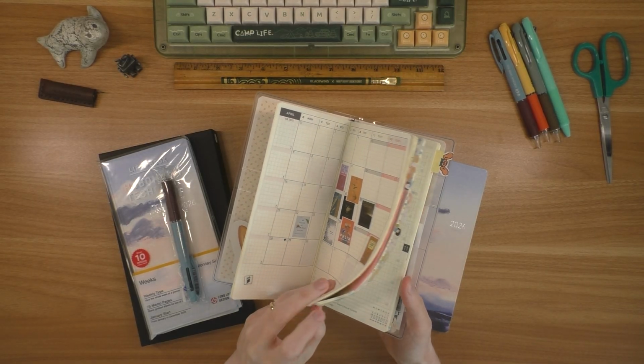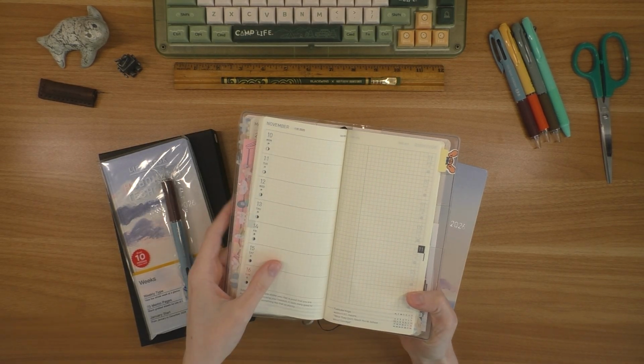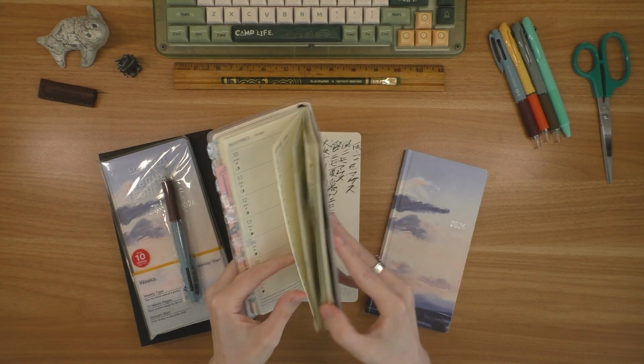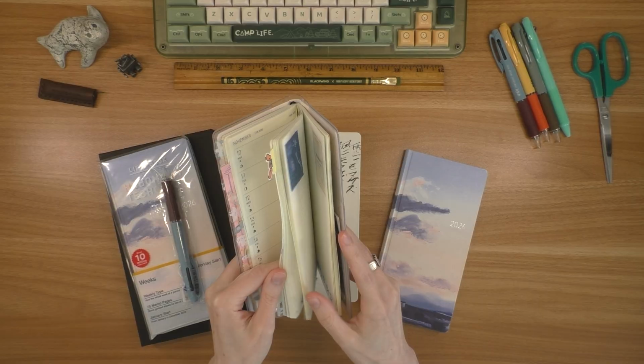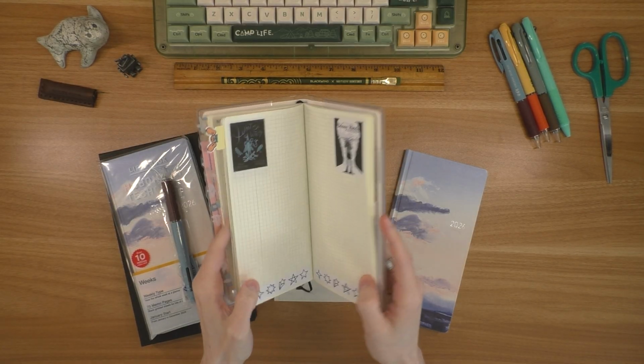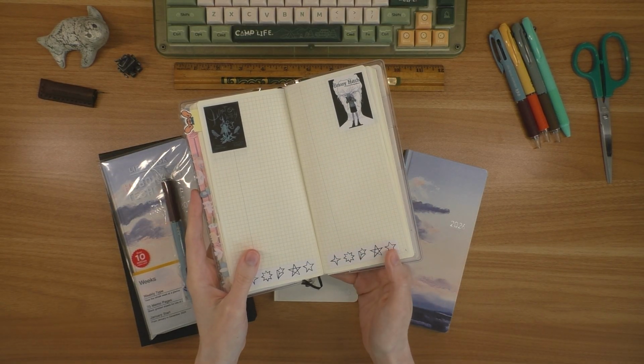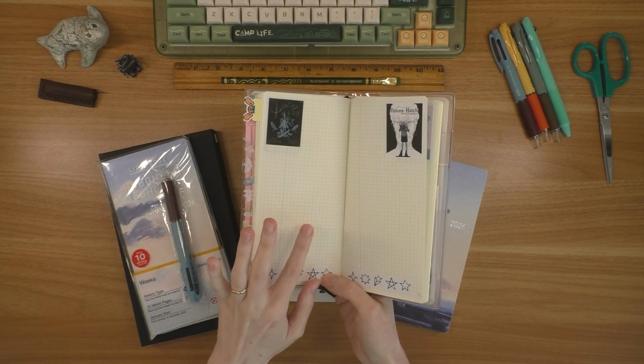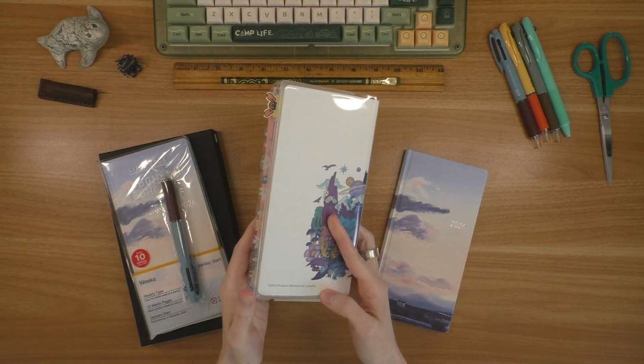And then in the weeks, I was basically writing what I read that day and any thoughts that I had about it. And then in the back, in the notes section, I printed out the covers of the books and then some little stars, and I was meant to do some reviews. This didn't end up happening. I think, I don't know.